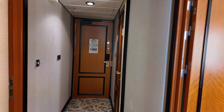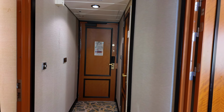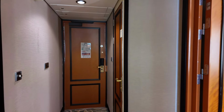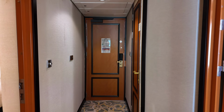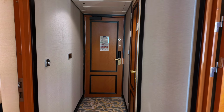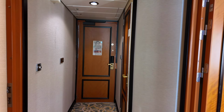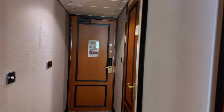Okay, so this is the entrance and we are looking right now towards the entrance door just from the inside. And yes, as you can see, the colors of the doors in the suite are a little bit different from the normal 2-bedroom grand suites on the ship. And this is once again because the ship used to have a presidential 4-bedroom suite, but this was basically divided back in 2019 during renovation, and they created two-bedroom grand suites.